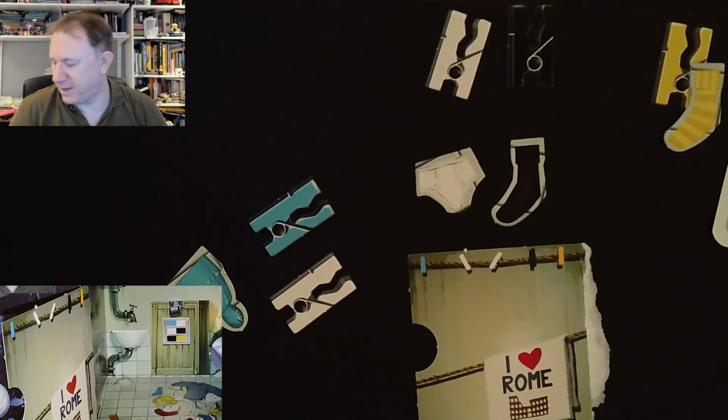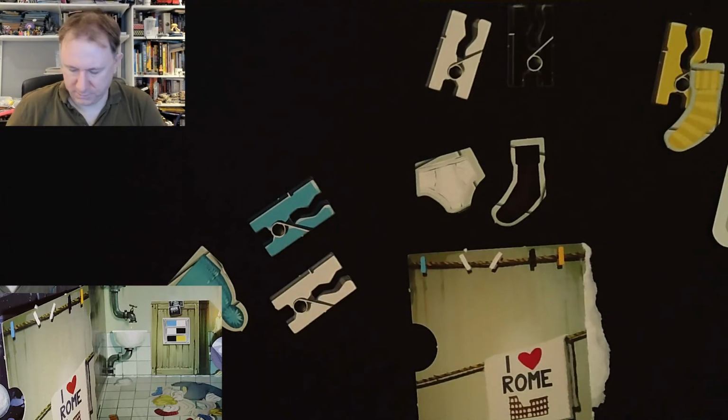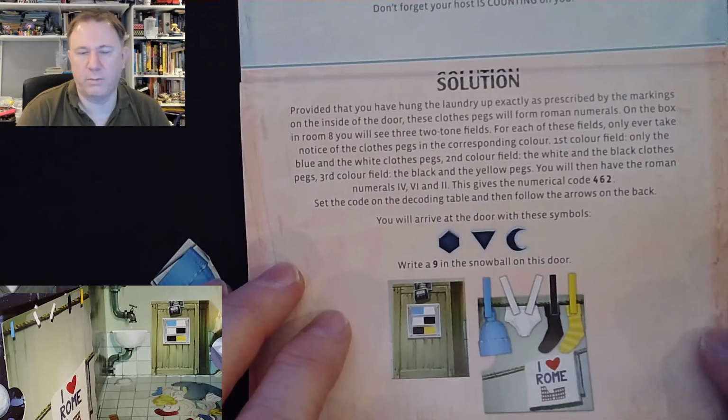I don't understand. How do they look like Roman numerals? They don't look like Roman numerals. Let's have a look at this. I don't understand. I'm going to look at the solution. Okay, we've done everything exactly as it said, apart from putting two clips on the white underwear.